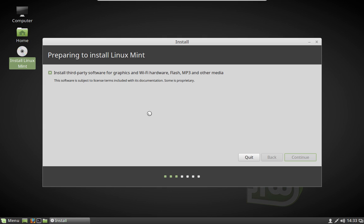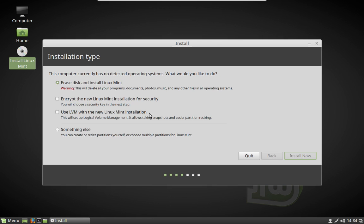Now what has been happening in the past is that when you get to this point right here, this just kind of sits and crunches for a while. Let's see what it does in 18.1. I doubt they've done much to the installer, to tell you the truth. And it's doing what it has done traditionally, which is just kind of sit here and crunch and crunch and crunch.